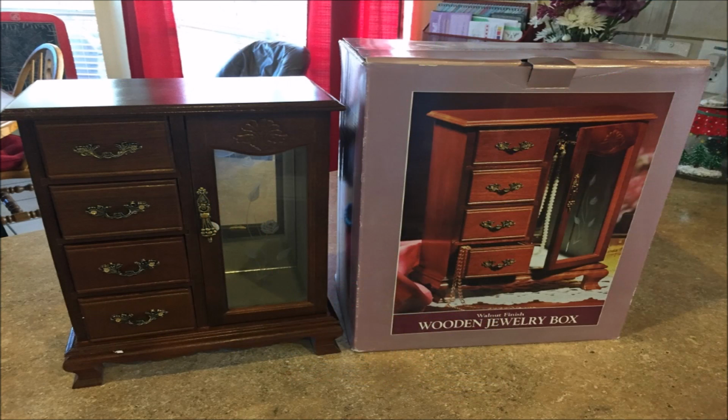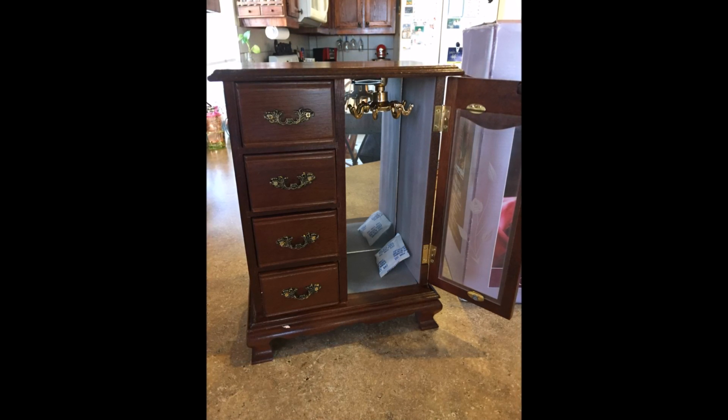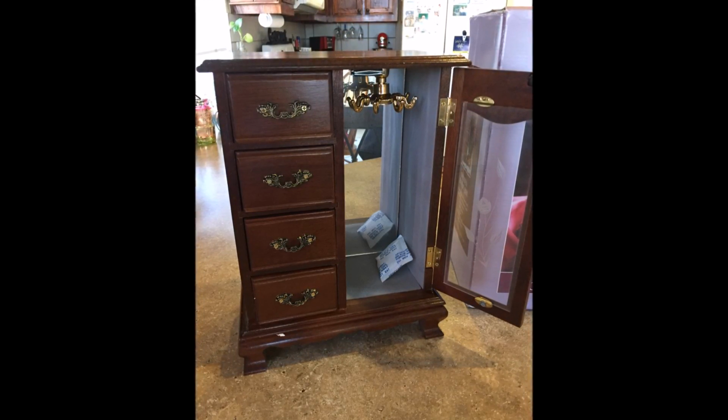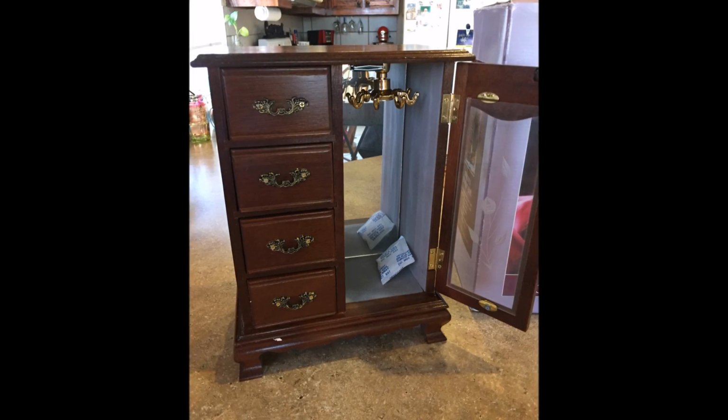And then this jewelry box was also given to us from Jared's aunt and uncle. Brand new in the box, never been opened. And so we listed that, and I listed it for $15. A lady in the neighborhood, we went back and forth for a while. She finally came and picked it up, and she just gave me a $20 and said to keep the change. So I got $20 for the jewelry box.